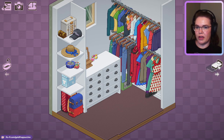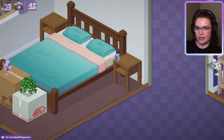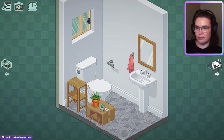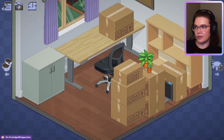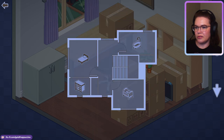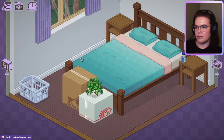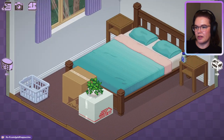Okay, it got really quiet. Don't we have a bookshelf? Let me see. Oh! Well, I'll just put that there for now. Whoa, were we upstairs? That's where we were, right? Yeah, we just did the closet. And now we're in here.